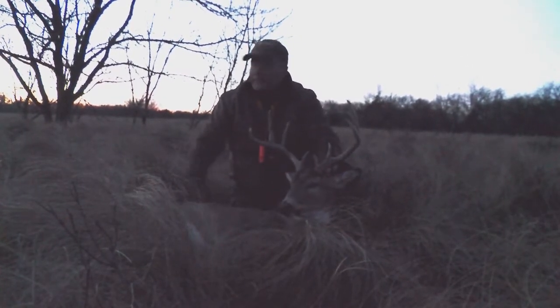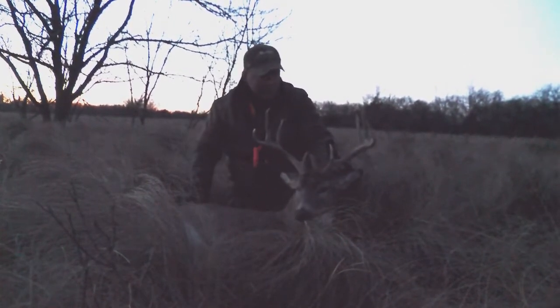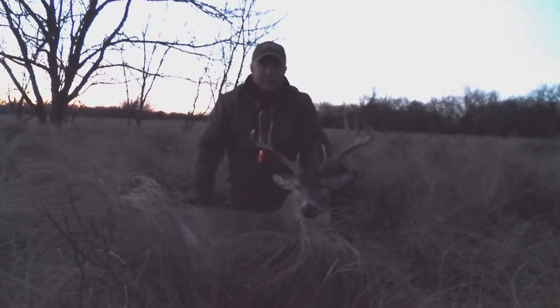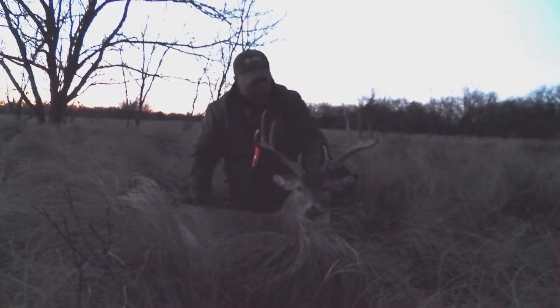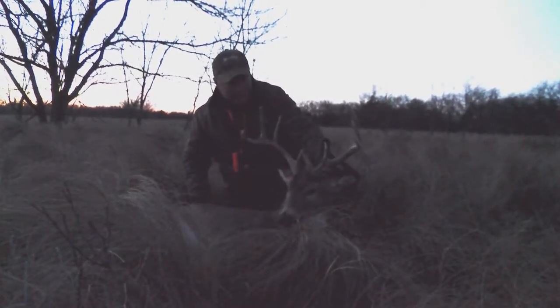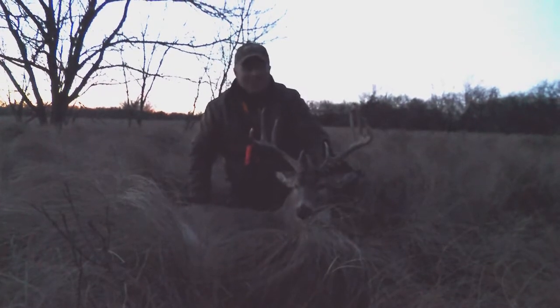He was limping. I seen him limping coming, but I couldn't get a shot at him in the grass. And finally, I think one of them does kind of buggered and he kind of bounced. But he stopped quartering away and I put it to him. I tell you, it never gets old.